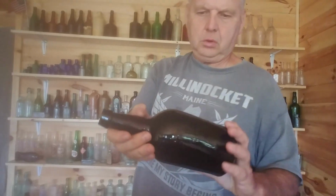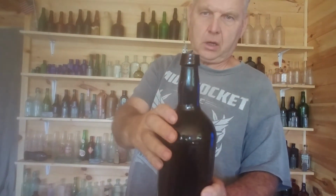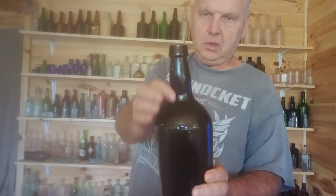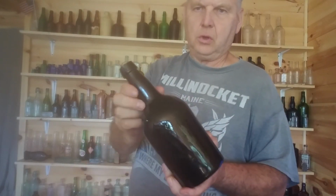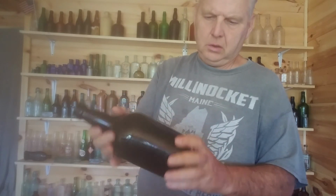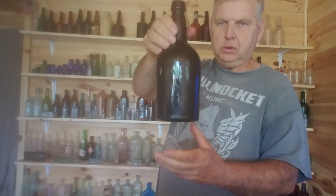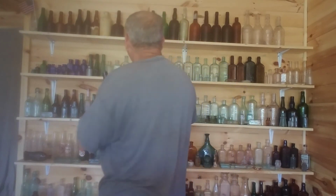Three-piece mold, crude, very crude. You see the crookedness in that neck. Call that a lady's leg neck, the shape of it, like a lady's leg. This is an older bottle, probably 1880s or so. Tell by the crudeness in the glass. Display nice in the window. Hard to see through that dark glass.